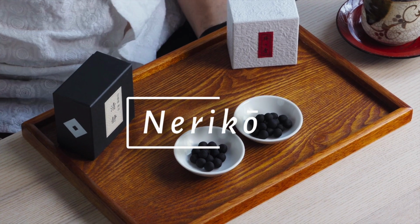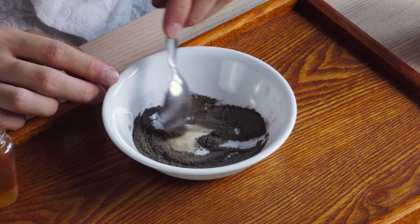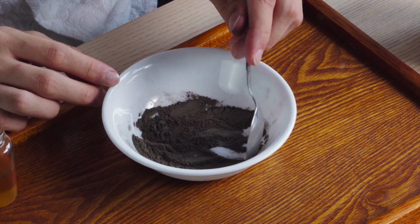Also used in the tea ceremony is the next type of incense, Nerikō. Nerikō, or kneaded incense, became popular in the 8th century, especially after it's mentioned in the famous Tale of Genji. It is made by taking various fragrant materials, grinding them down into a powder, and mixing them with some sort of binding agent. Traditionally, this is plum flesh or honey.